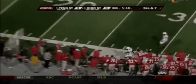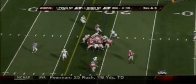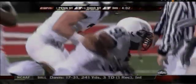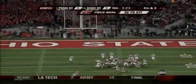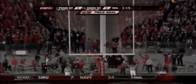A 20-yarder to Brandon Sane and a 17-yarder to Brian Rubisky. Pryor gives it to Wells, right side. No gain as the Penn State defense stiffens. Buckeyes lead it for the first time tonight.